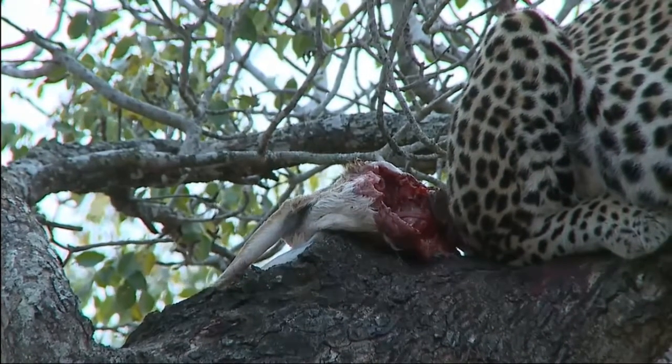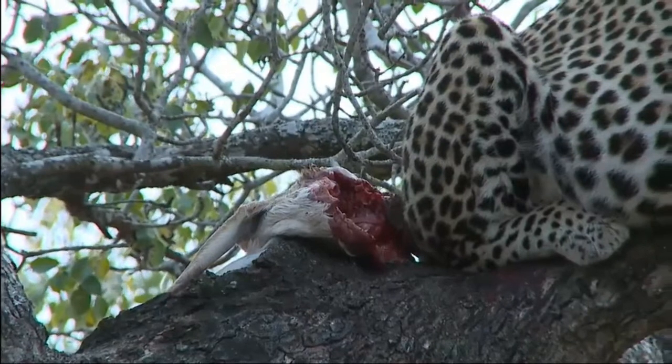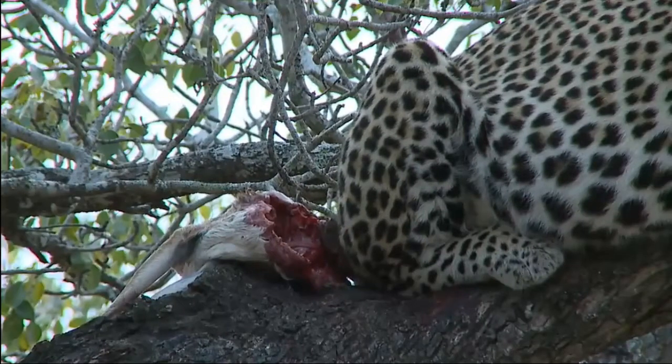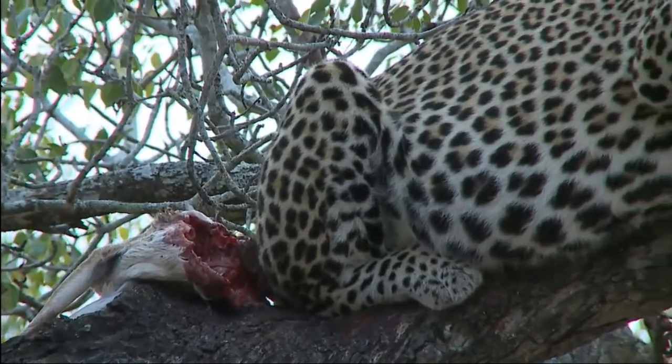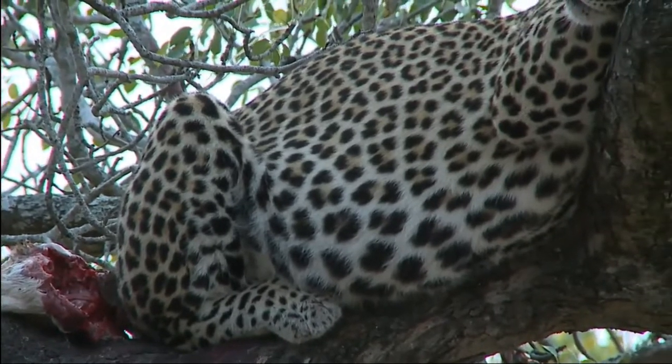And that's because the most nutritious food is inside the antelope, the liver and the hindquarters. And it's also where leopard get a lot of their moisture from. They will drink when water is available, as last night's camera shot at the dam proved, but they don't necessarily need water. They get a lot of their water from the food that they eat.